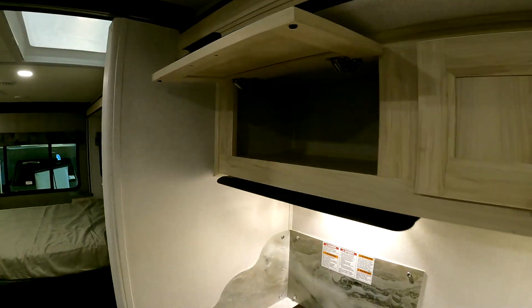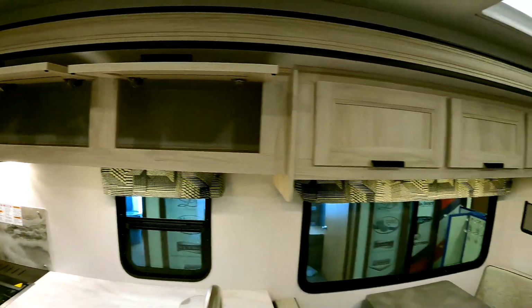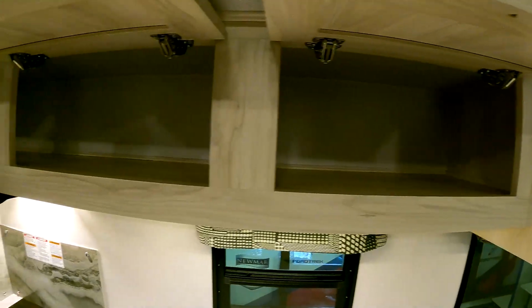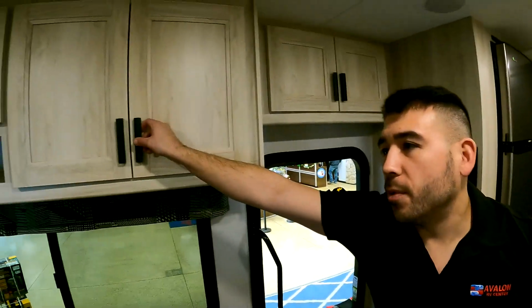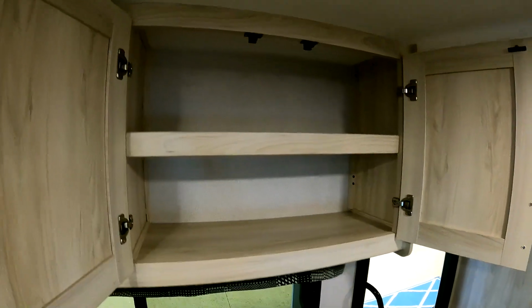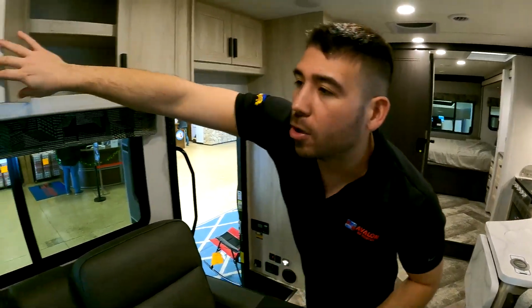You'll notice overhead storage all the way down this unit, so you've got a good amount of storage. We have 3 more of the same style storage compartment over top of the dinette. So we have a lot of room here in the unit for our goods, our pots, our pans, our cups, whatever we need. We also have some overhead storage just above our theater seating recliners. It gives you the double shelf, so maybe we're putting cups or bowls or plates, whatever we need. We have some good storage compartments all the way throughout our RV.